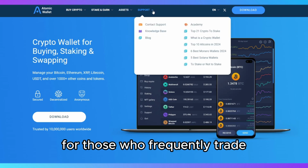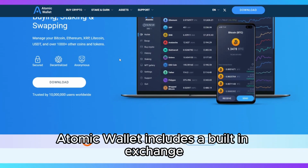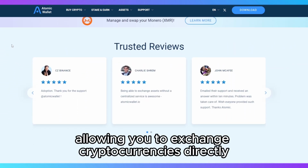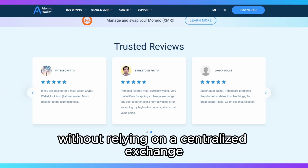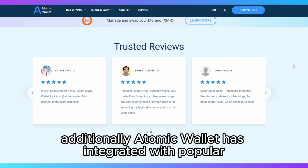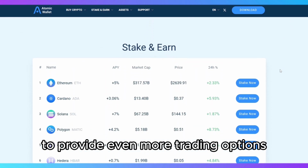For those who frequently trade or manage a diverse portfolio, Atomic Wallet includes a built-in exchange that supports atomic swaps, allowing you to exchange cryptocurrencies directly without relying on a centralized exchange. Additionally, Atomic Wallet has integrated with popular decentralized exchanges to provide even more trading options.